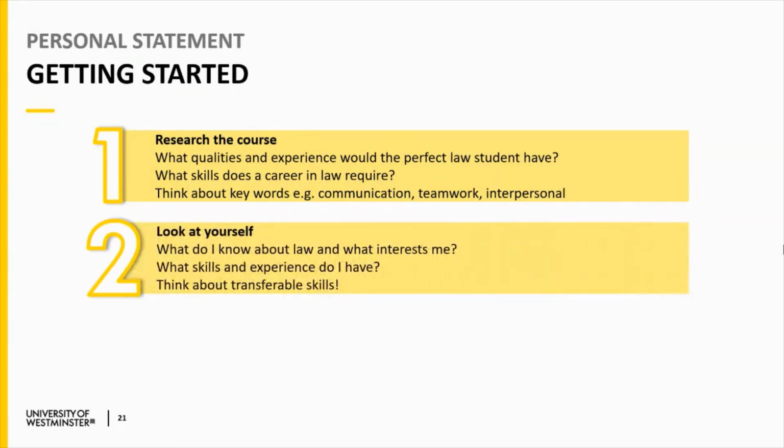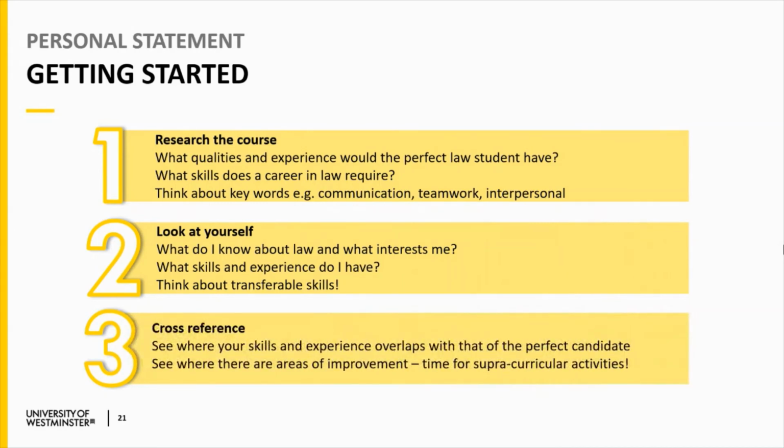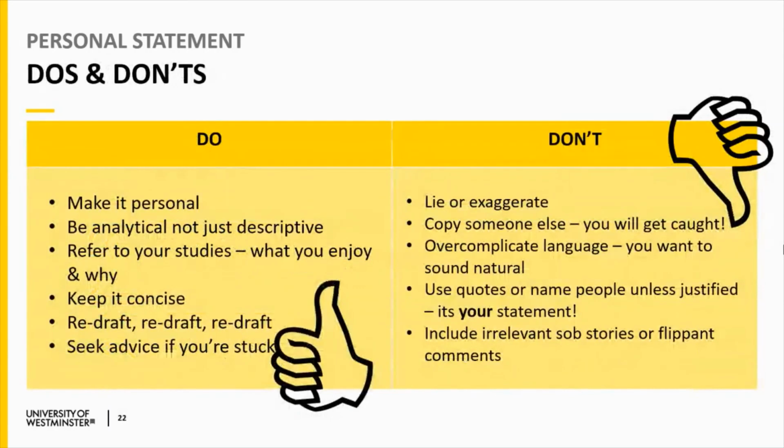And next, you want to look at your own skill set and motivations. So think about everything that you've done. You probably won't use all of it, but it's just good to have a bank of ideas that you can pull from. And then lastly, you want to cross-reference those two lists. So see how your own experience overlaps with the perfect candidate. And if you think there's too many gaps, then that's where you could start doing some supercurricular activities and bring them into it.